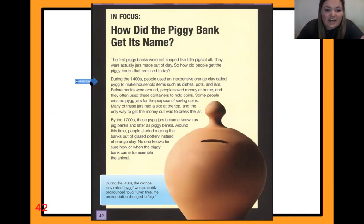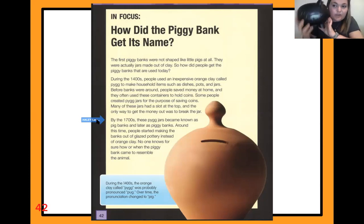By the 1700s, these pig jars became known as pig banks and later as piggy banks. Around this time, people started making the banks out of glazed pottery instead of orange clay. No one knows for sure how or when the piggy bank came to resemble the animals. So we got the animal here with kind of the glazed pottery because it's black. It doesn't have that orange that the other one does have.